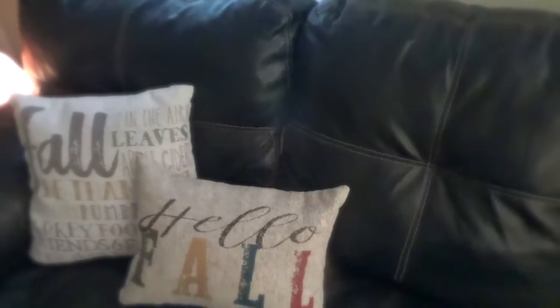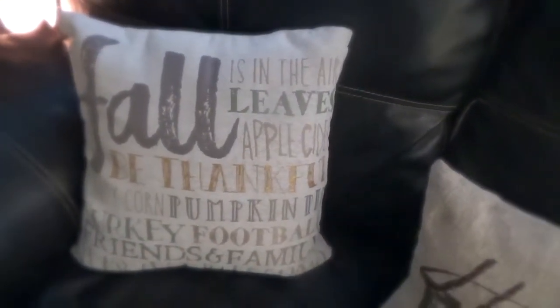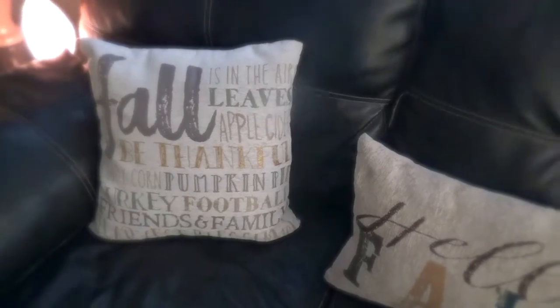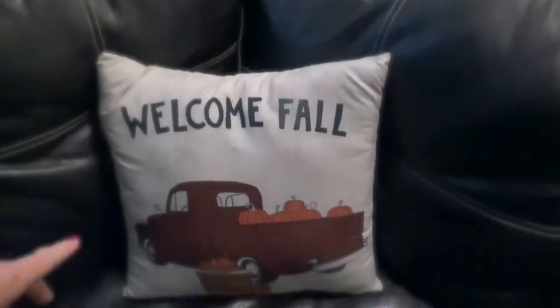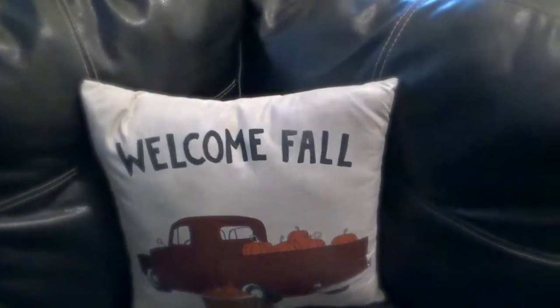And then I have these pillows in here for fall. I got both of these at Big Lots. I just thought they were super cute. I like the colors in this one. And then this one, I just like everything that it says. Fall is in the air, leaves, apple cider, be thankful, candy corn, pumpkin pie, turkey, football, friends and family. I love all of that. So I got those. And this, believe it or not, I actually got from the dollar store. I've never seen them have pillows, but I saw it and I thought it was cute, so I got it.